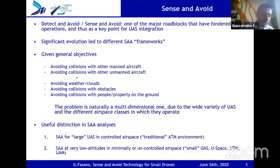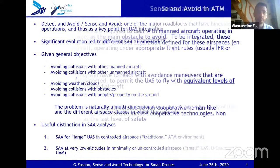Well, typically a useful first level distinction that we can make in this analysis is to split the problem in two. So sense and avoid for medium-large UAS in the controlled airspace, or I would say in the traditional ATM environment, and then the more recent sense and avoid at very low altitudes in what has been until today minimally controlled or uncontrolled airspace. And this is the framework of small UAS, but more in general of U-space and UTM.